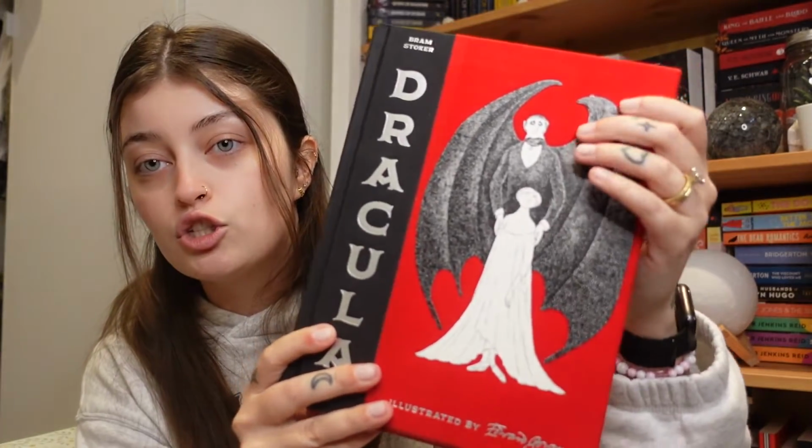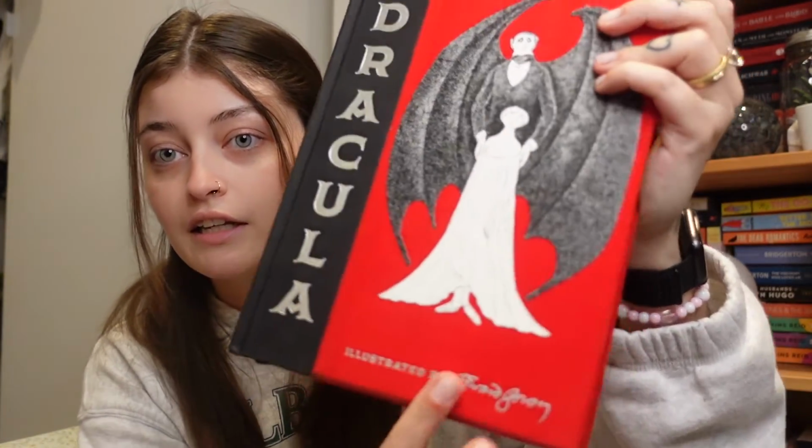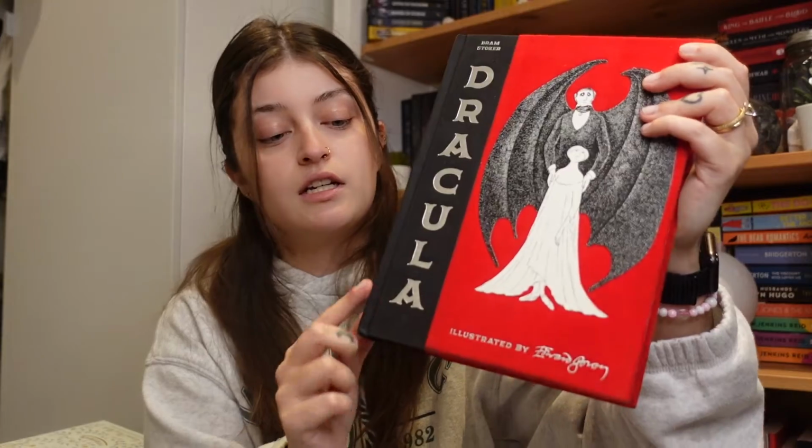I also got Dracula. This edition is super gorgeous. The cover is this nice felt, and there's a bunch of foiling around. The edges have these cool bats on them, and there are illustrations throughout. Just really cute little.